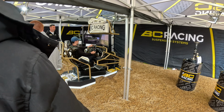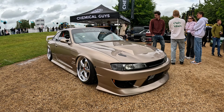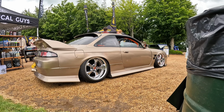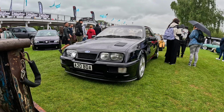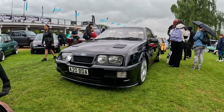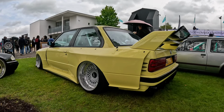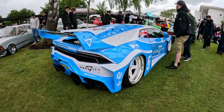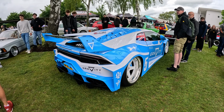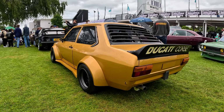Just past the BC Racing Sim was this beautiful green Porsche 944 and this awesome gold Silvia slammed on its belly. I'm loving the liveries on these two, and check out this really cool three-door Cosy. I've seen this E30 before, which looks crazy with the body kit and spoiler. And how about this, a Lamborghini Huracan with a Liberty Walk kit. This is definitely the most crazy VW Derby I've ever seen, and I love it.